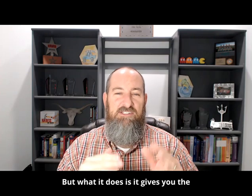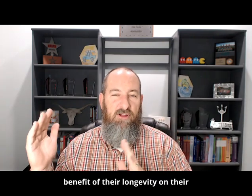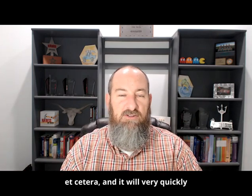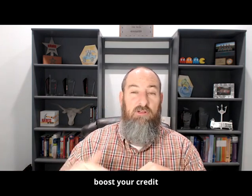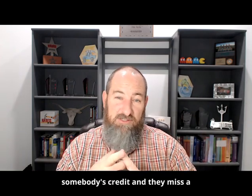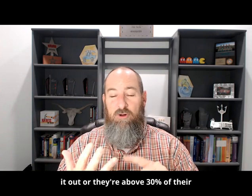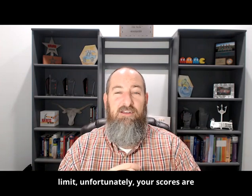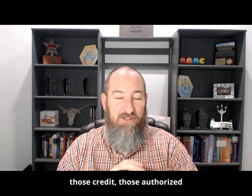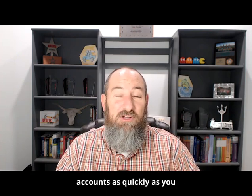But what it does is it gives you the benefit of their longevity on their credit, their good pay history, their low balance, etc. And it will very quickly boost your credit scores. Now, the reverse is also true. If you're an authorized user on somebody's credit and they miss a payment or they maxed it out or they're above 30% of their limit, unfortunately, your scores are going to suffer and you want to get pulled off of those authorized accounts as quickly as you possibly can.